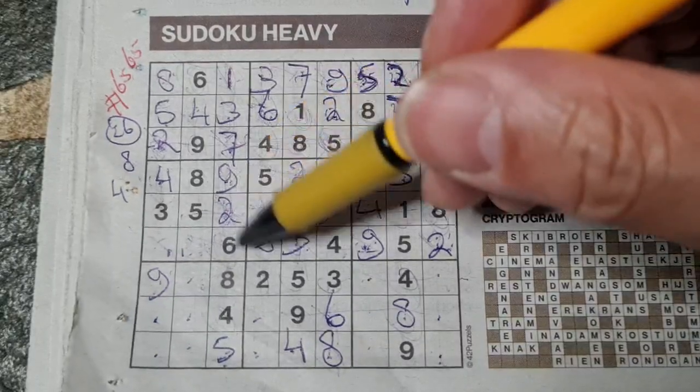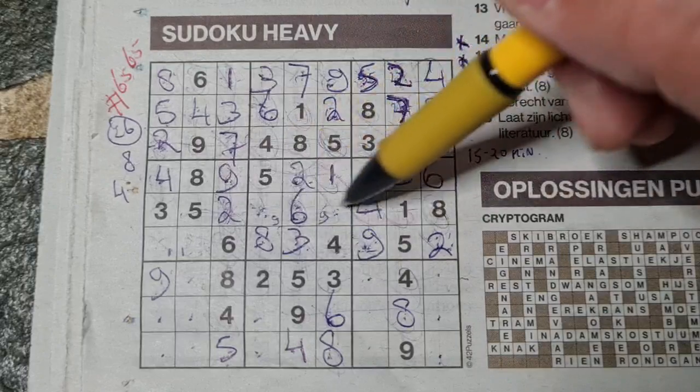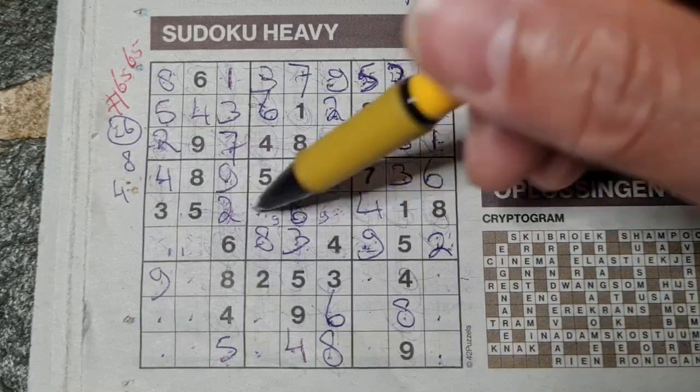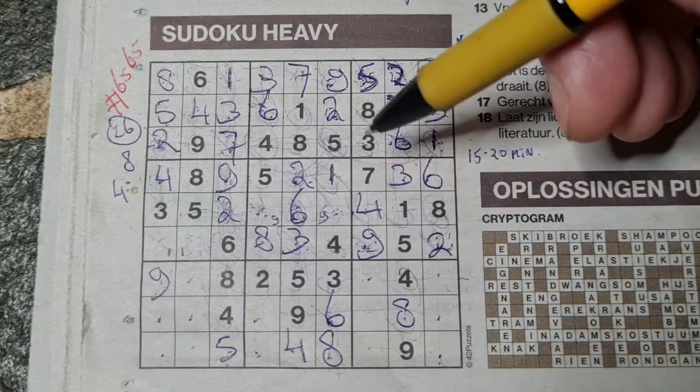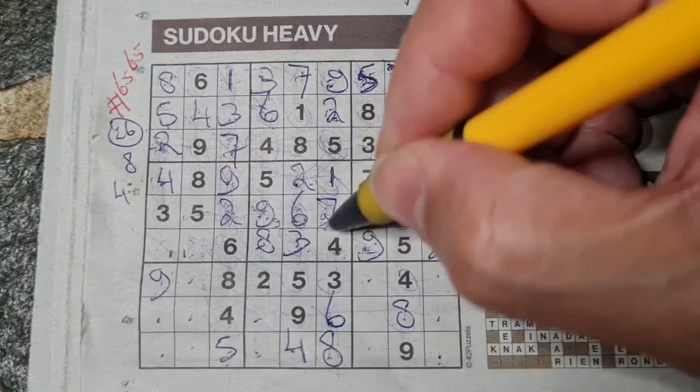2 missing numbers in this big square, the 7 and the 9. We have a 9 in this column, no 9 there. 9 should be here, and the 7 goes there.